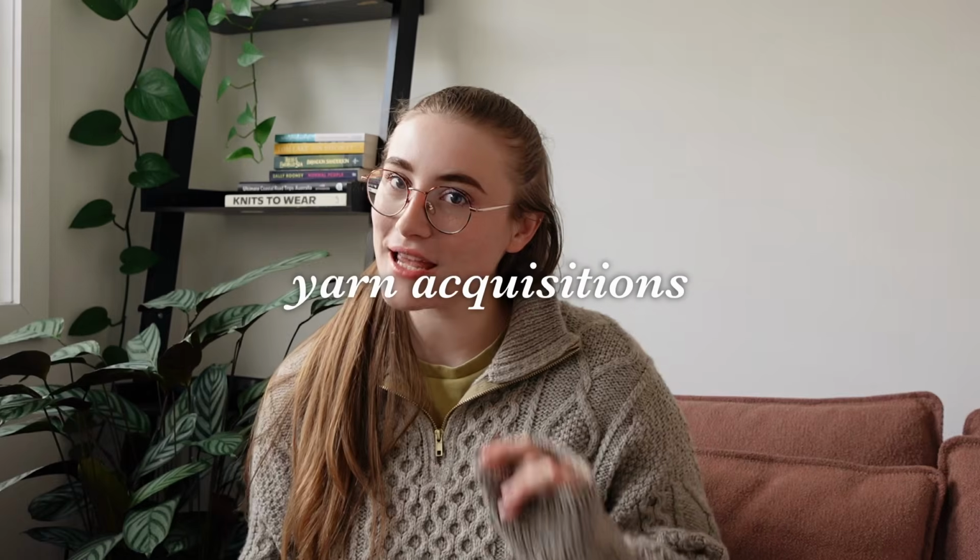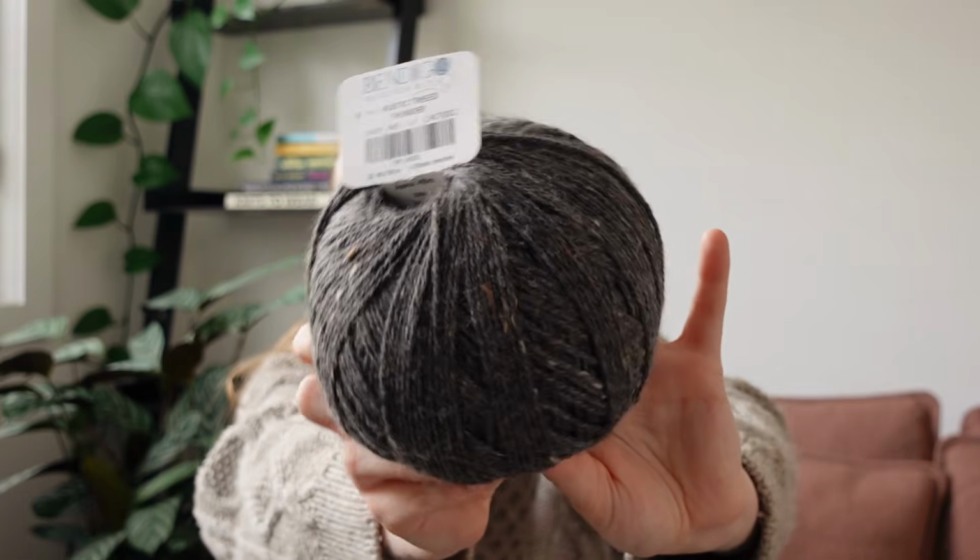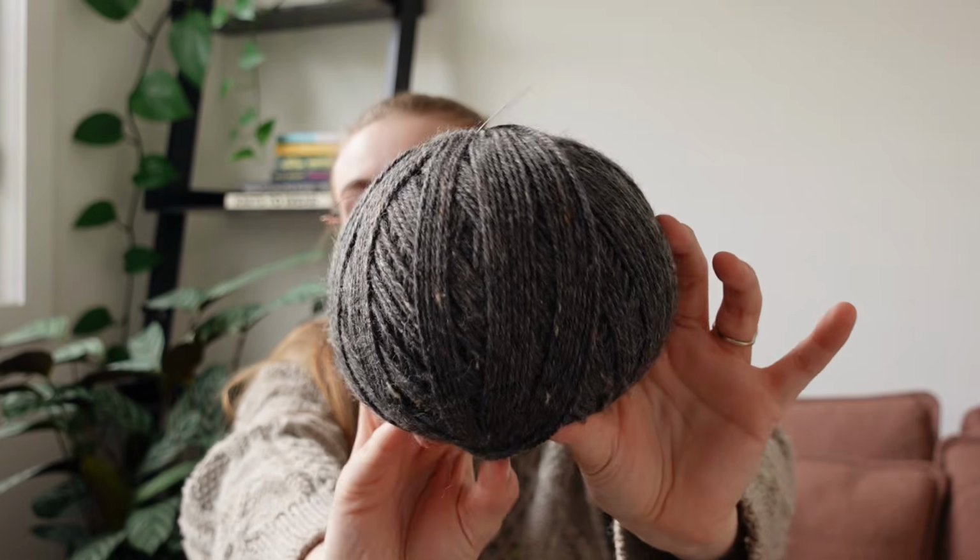And while I do need some time and space from the Dagmar, I have already purchased some yarn for another one for my son. I'm going to knit the Dagmar Junior, and I got Indigo Woolen Mills 8-ply rustic tweed in the color Thunder. He actually helped me pick it out. I was showing him all the colorways on my phone, and he really liked the Thunder.